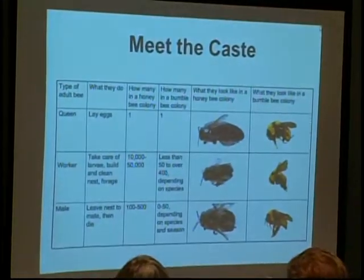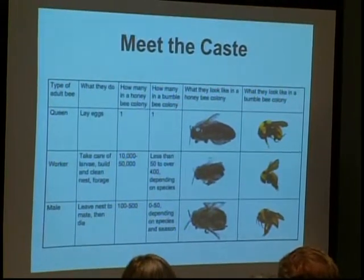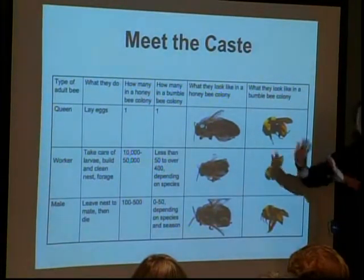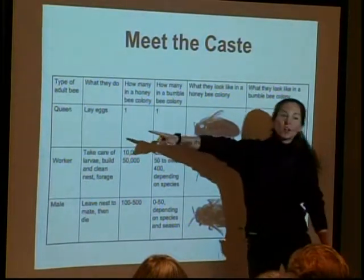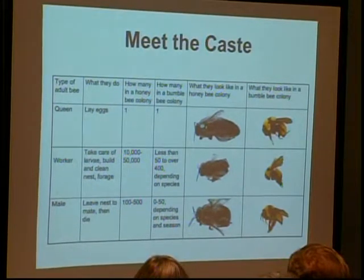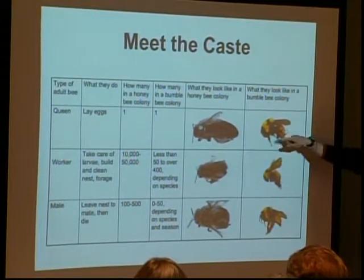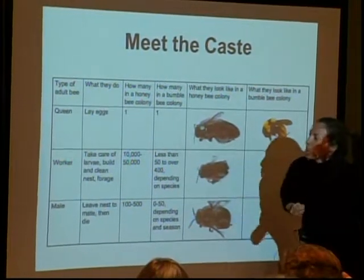All right, let's meet the cast. This is a little chart to give you an idea of the members of the colony, the cast members of this family. And it uses a comparison with the honeybees, but we're just going to ignore the honeybees for right now. Okay, type of adult bee, queen bee. What does it do? She lays eggs, and that's about it. How many in a bumblebee colony? There is one. And what does she look like? She's big, she's fuzzy, and she stings, and it hurts a good bit, but not as bad as a wasp. All right, type of adult bee, a worker.